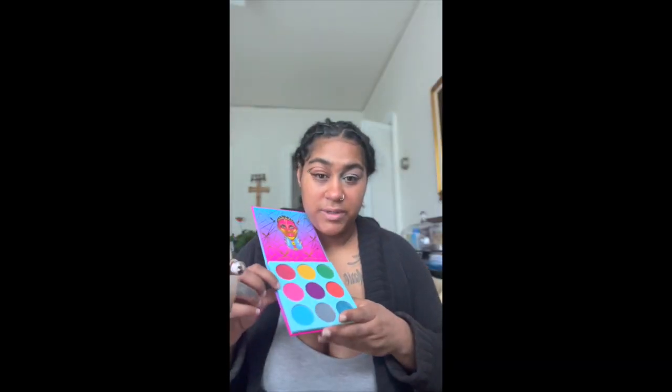So I'm going to take this pink color and put a small amount on a fluffy brush. I'm gonna take this fluffy brush.